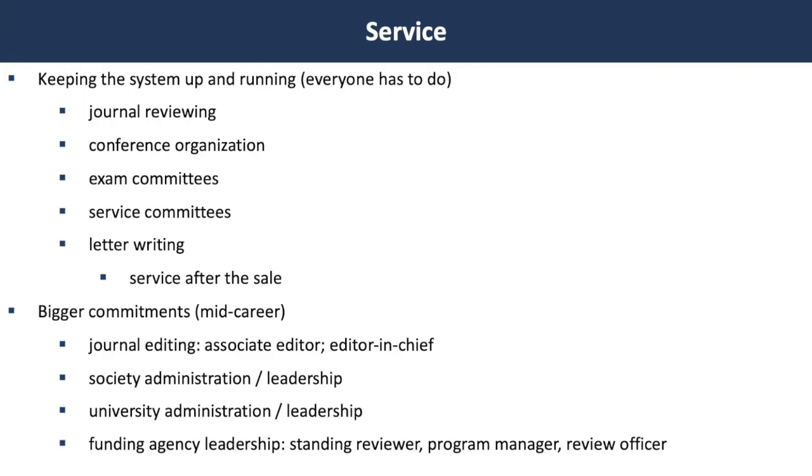So letter writing for your own students, I like to think of this like service after the sale. So when you buy a car from a mass market car dealer and you go there for service, they want to get you in and out as fast as possible, and they put you in that room with the stale coffee and you sit there while they do your tire rotations and whatever.